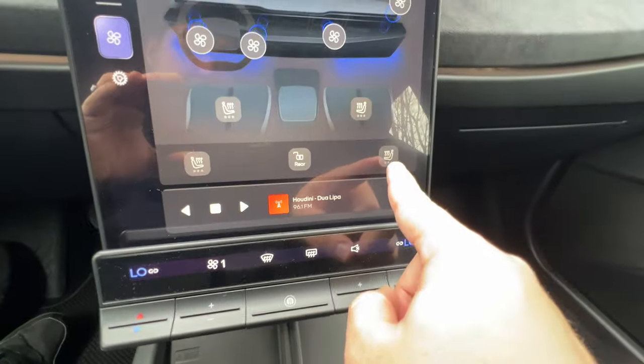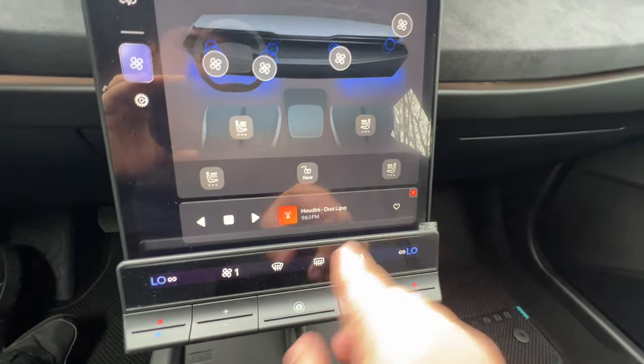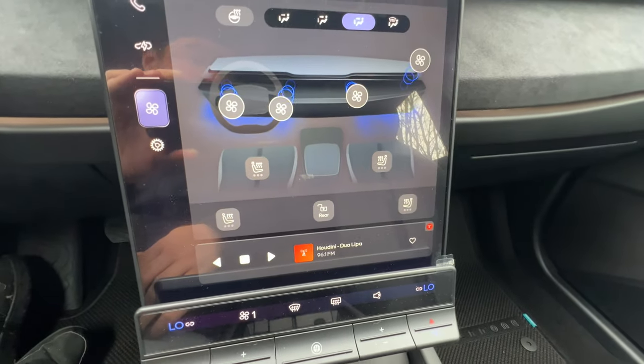And then the rear seats. The rear seats also are heated on the left and right. The center is not heated.